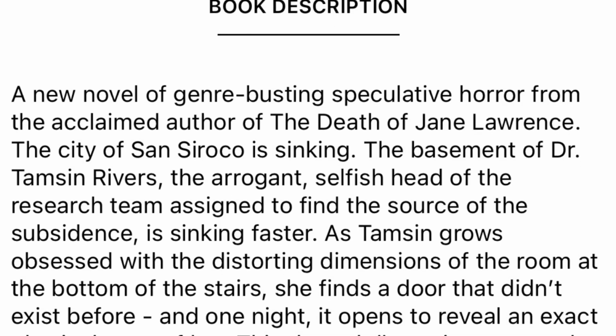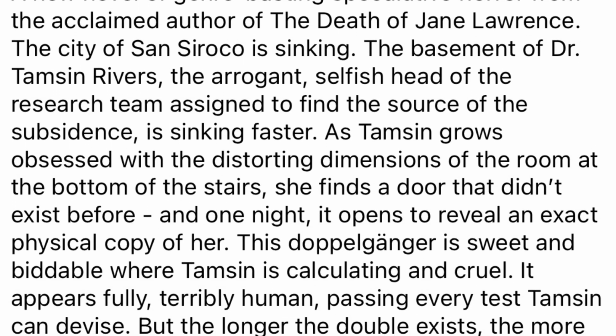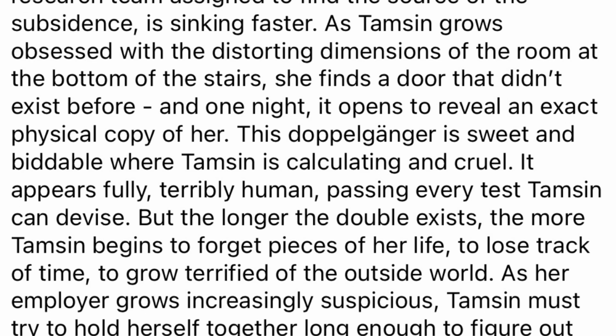Now, moving on to their October 2023 selection, which obviously October horror, it is the month of horror, so I was really looking forward to this book. Now, this book was The Last to Leave the Room, and it's basically about a woman who finds this door in her basement, and basically her doppelganger comes out of it.